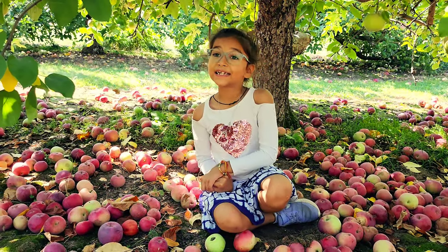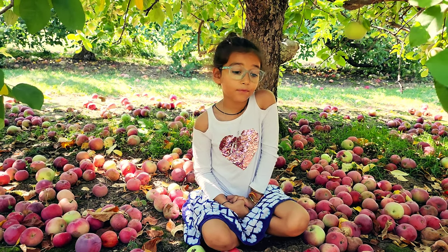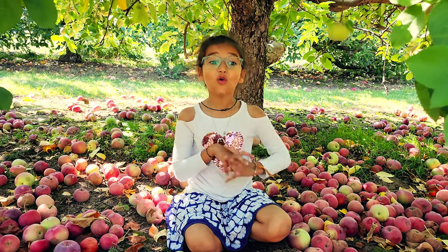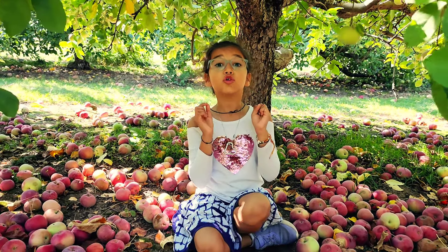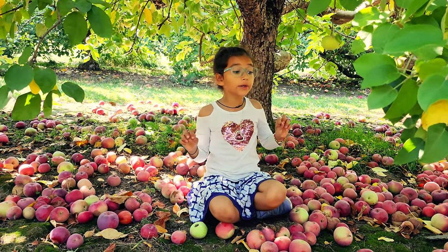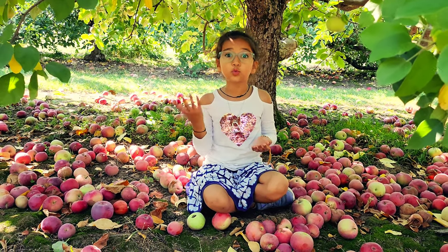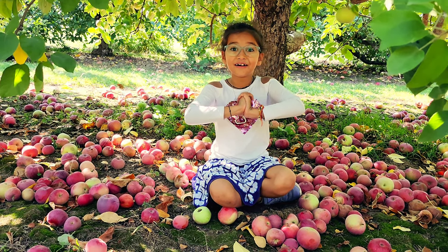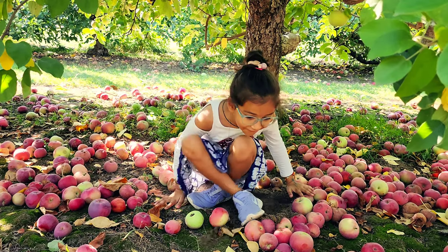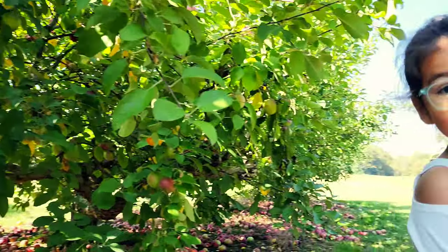So it has been really fun picking some beautiful apples, and we also tried some of them, and they're so good. Some of them are really sour, some of them are way too sweet, and some of them are both together. So it's really fun when you're picking apples. So let's go pick some apples.